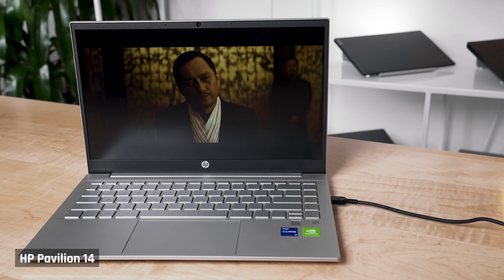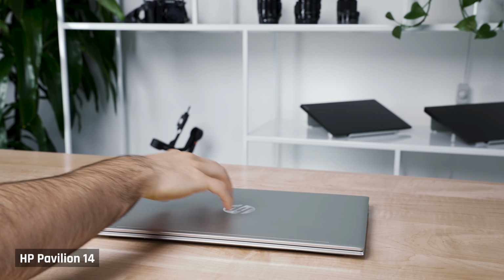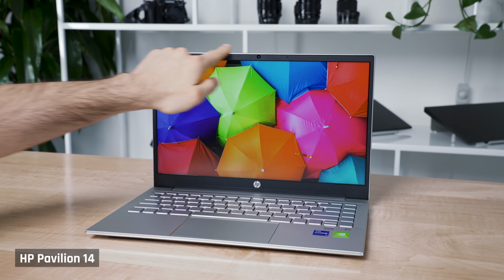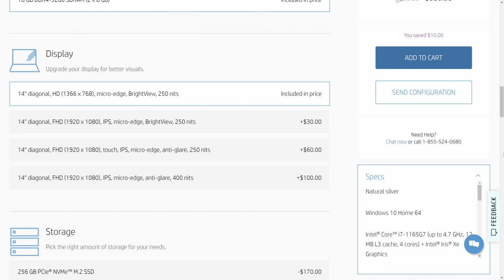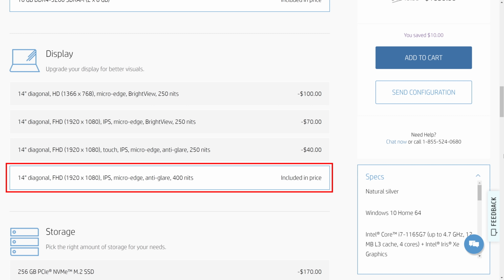For lightweight and casual use, the Pavilion 14, as I said, is the laptop I would buy in the budget price range. It's solidly built. It really feels quality, even if it looks dated with its large bezels and chin. I like that you can upgrade the display to a bright 400 nit color accurate one. In fact, I'd recommend you do that as it's a pretty cheap upgrade.